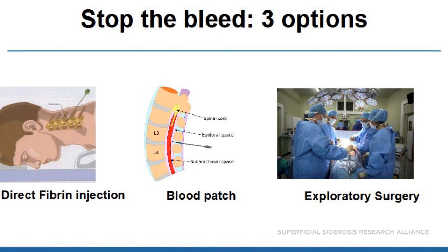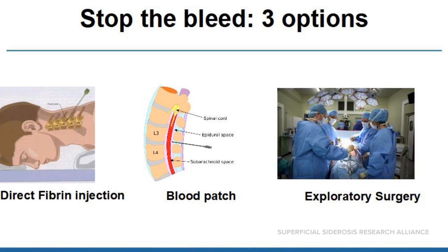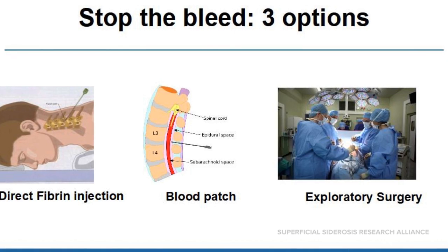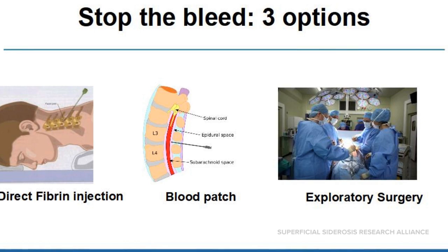The second is what's called a blood patch, which is where you insert blood into the lower back, and that basically just pulls the dura off of the bone, surrounds the spinal cord, and immobilizes it for about 3 weeks. And so you get a 3-week opportunity to heal. Sometimes it works if the tear is small, but often it doesn't. And the third option is to go into the operating room and let a surgeon go in there and look around and try to physically seal whatever the defect is.